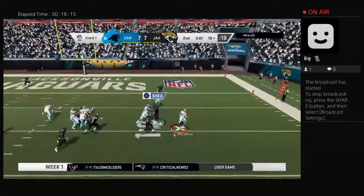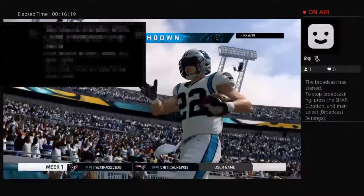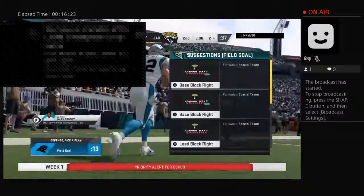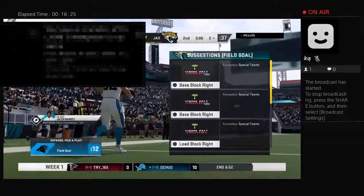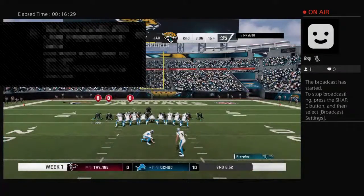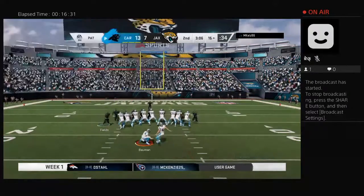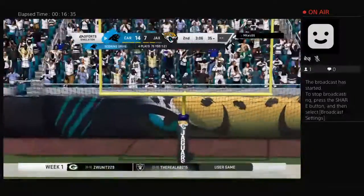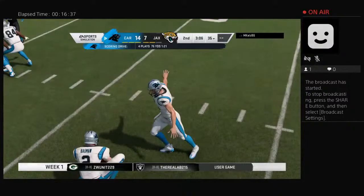On 2nd down, McCaffrey. Panthers touchdown. Christian McCaffrey, already his 2nd touchdown here in this opening weekend. And the Panthers have taken the lead. No problem there on the extra point. And that makes the score 14-7.